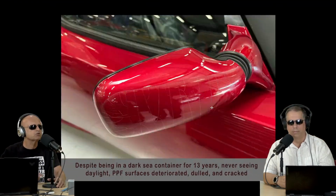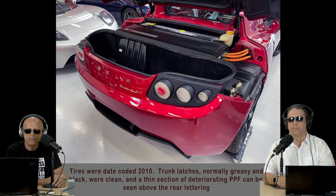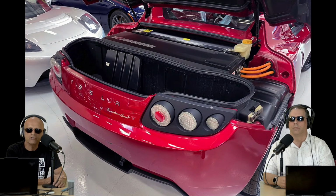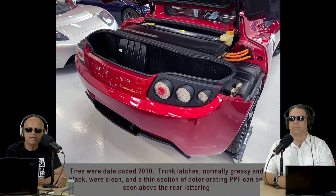The trunk latches, can we go back to image F-rear? There we go. Those of you that own a Roadster are probably familiar that those trunk latches usually have some black grease on them as they've aged and picked up dirt. These were completely clean. The only thing that we found on those trunk latches was a bit of yellowing in the plastic spacer between the two metal pieces. And again, indicating that this was a brand new car.